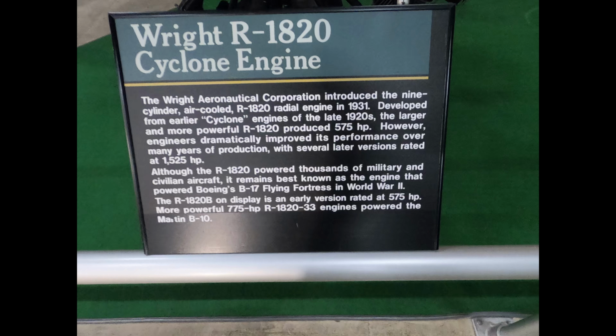Yeah, so this is interesting. The larger, more powerful produced 575 horsepower. Engineers dramatically improved its performance over many years. I wonder how different. They went from 575 to 1525. I mean, what is that? That's like 150% increase, right? You would think something that vast would need a whole system redesign.